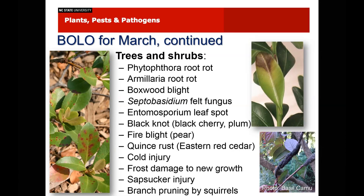Entomosporium leaf spot on red-tipped photinia and Indian hawthorn, pictured on the left. Black knot, which would be on black cherry or on plum trees. You can see a photo on the right there, lower right, of that.